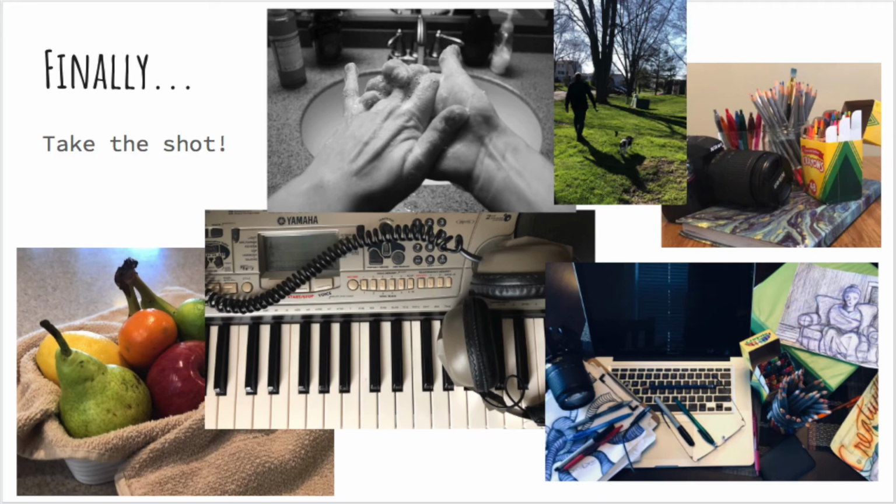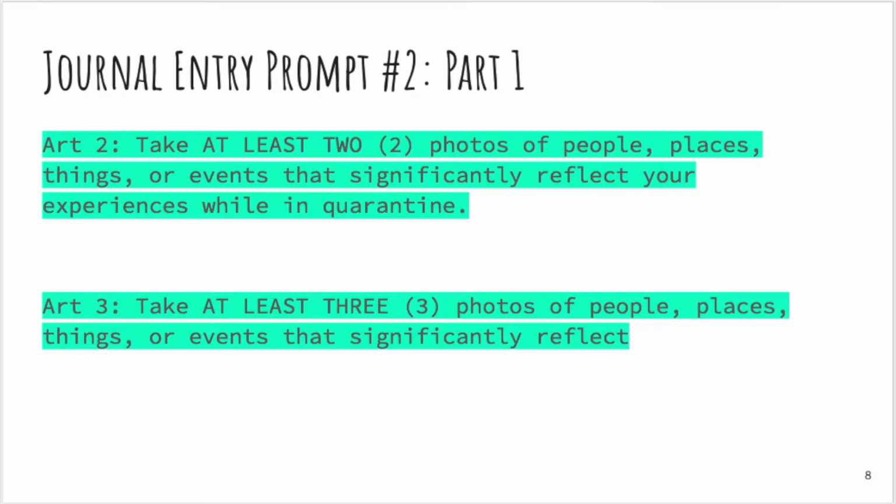Now, once you've gotten all of your unnecessary information out of the photo, you're sure that your photo is clear, and you're sure that your photo has good lighting, it is time to finally take the shot. Again, here are the objectives for Part 1 and Prompt 2 by grade level. If you are in Art 2, you will take at least 2 pictures of people, places, things, or events that significantly reflect your experiences while in quarantine.